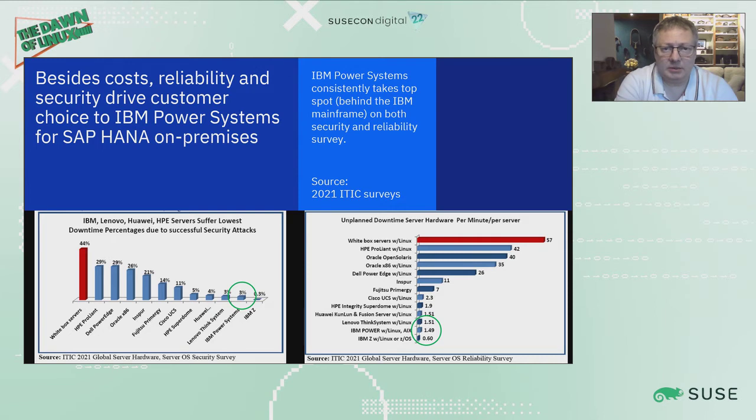The first thing is reliability. Reliability is often measured in terms of unplanned downtime. The best way to measure this is to get actual customer data. And there's an analyst called ITIC who runs, every year for the last 12 years, an annual reliability survey and publishes the results. And they're very interesting. If you look here at the bottom left-hand side, and by the way, lower is better on this chart, you'll see that IBM Power Systems gets the best score, only second to the mainframe, in terms of unplanned downtime. And also, if you look at the other chart, you'll notice that we also get the best score after the mainframe in terms of security, which is another survey run by ITIC.